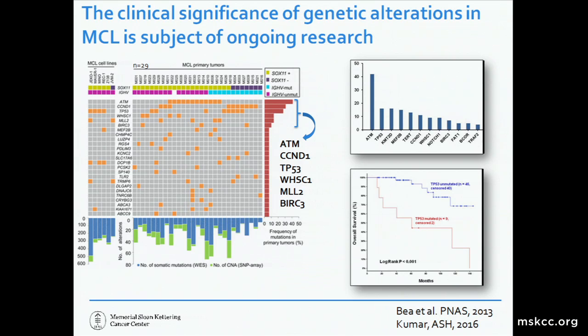Under the mentorship of Dr. Zelenitz, we have looked here at Sloan Kettering at 55 cases of newly diagnosed mantle cell lymphoma, and using a targeted sequencing platform characterized the genomic alterations in this disease, and have recapitulated some of the original work, finding that, you can see here, ATM and P53 mutations are very common. In addition, this work has shown that genes that are epigenetic modifiers, such as WHSC1 and MLL2, are also important in the pathogenesis of mantle cell lymphoma.